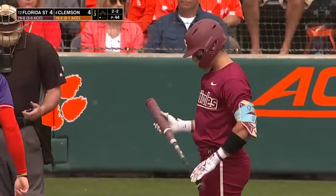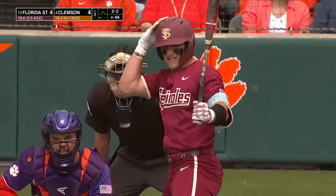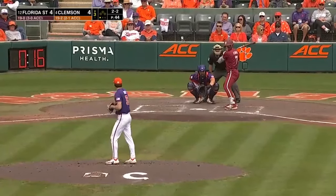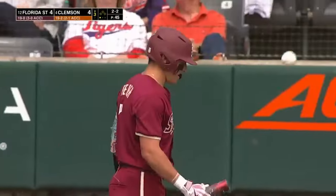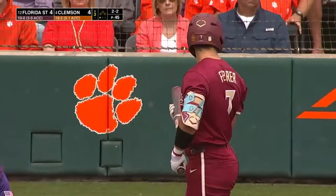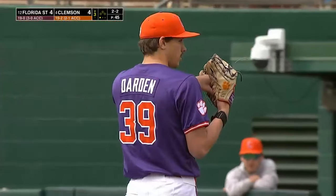Tigers taking 2 out of 3. Guy who also can get on base via the hit by pitch. Nearly 35 of them in his career. Helps the on base percentage, tied for their team lead with 5 this season in that category. Chopper foul. Tigers do want to pitch inside to this Seminoles lineup. Well, they're not easy to strike out. They're shortening up with 2 strikes.